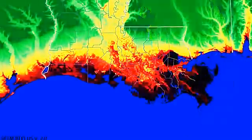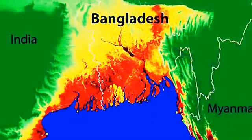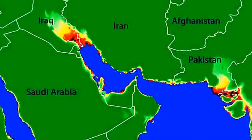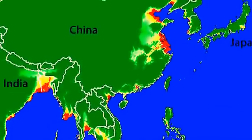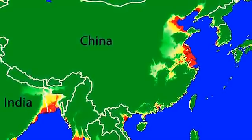The southeastern United States, including Florida and Louisiana, Bangladesh, the Persian Gulf, parts of Southeast Asia and China. That's just the beginning.